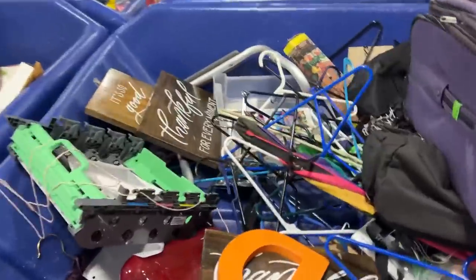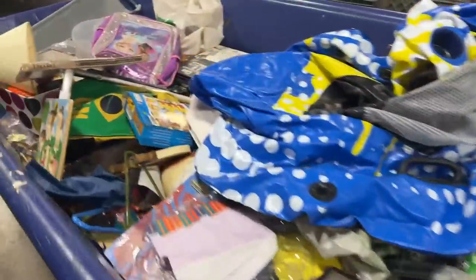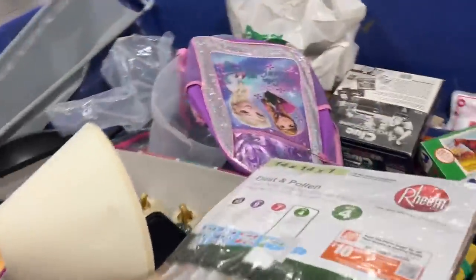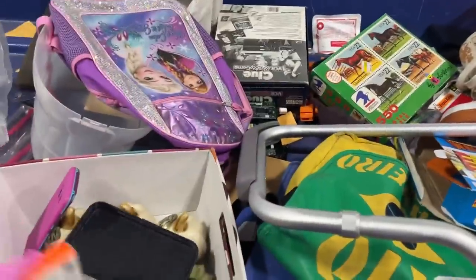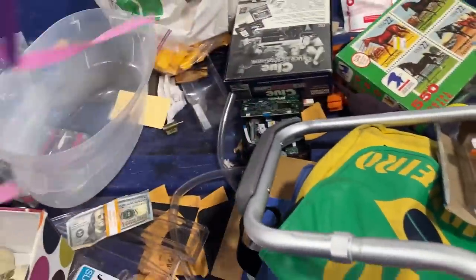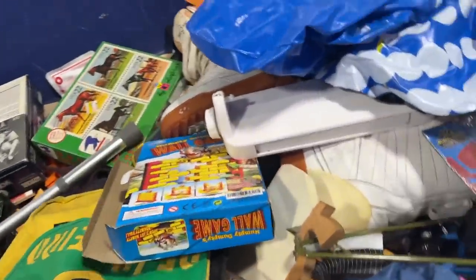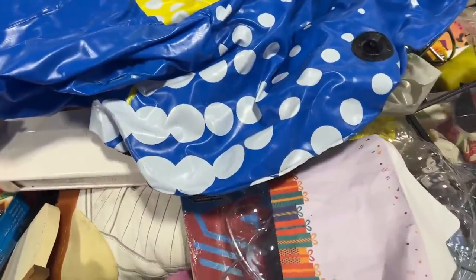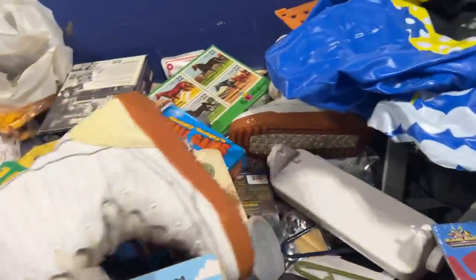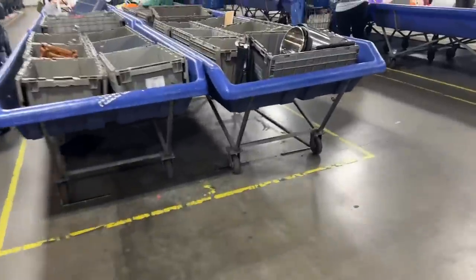Some suitcases. Oh, what's that? Weird, the inside of like a printer. Pumpkins. Do you need a collection of pumpkins? Cute bag. In the new bins. Why is everyone looking at them? They looked through these and didn't find anything.